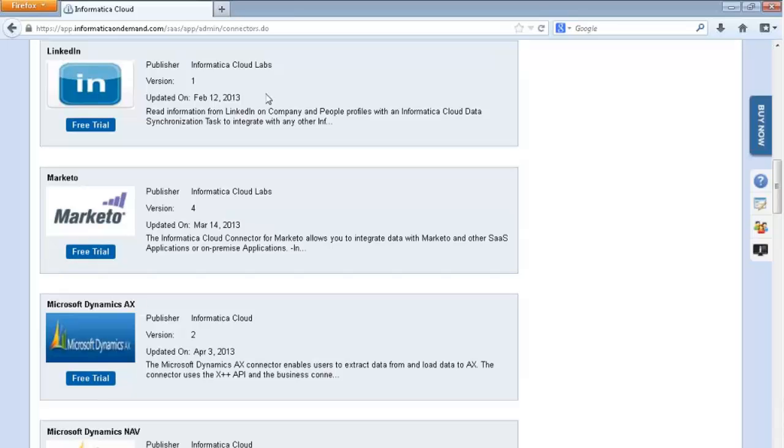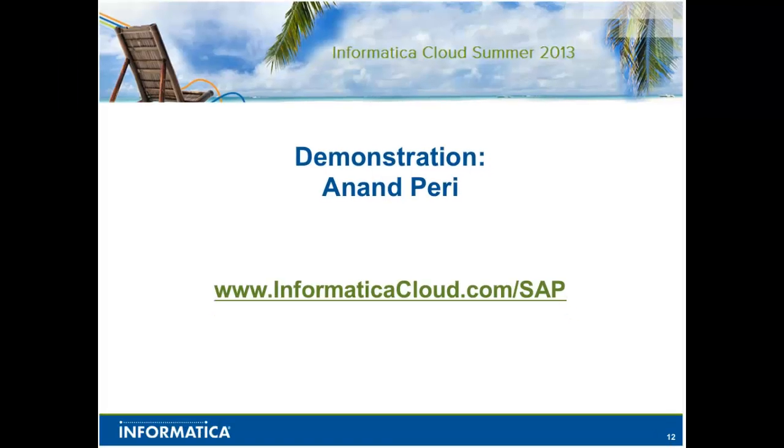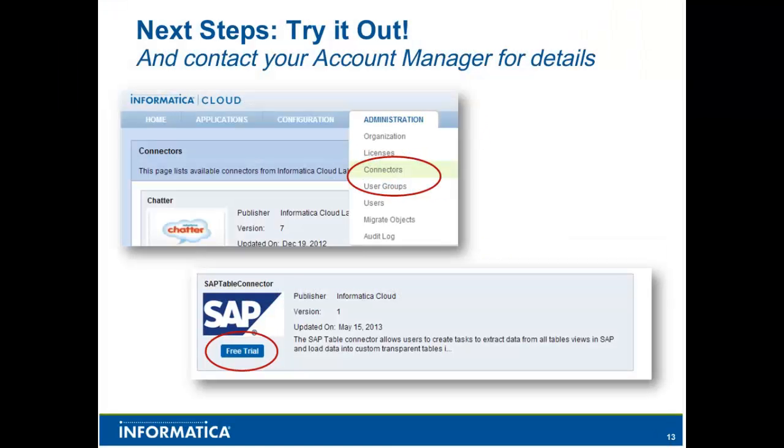Okay. So let's go back to the update. Thanks for that overview and demonstration on it. That was great. The next steps, as we highlighted, if you want to try out some of this new connectivity, definitely reach out to your Informatica Cloud Account Manager. You can go into that connection tab and actually start working with it, and reach out to your account team.